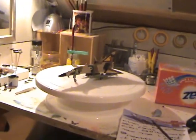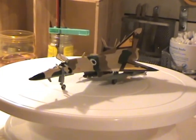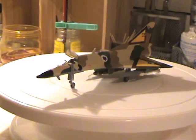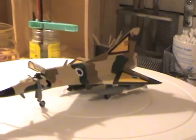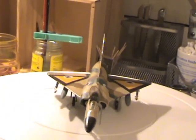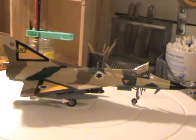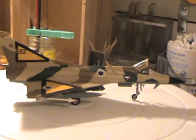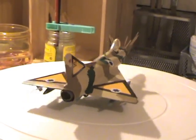my favourite build and a bit of nattering on. It was that one, and it was actually for Aaron Newland's Israeli group build. It's the Nesher, which is basically an Israeli license built Mirage. Now I enjoyed doing this. It was a basic kit. It was cheap, and it's made by a firm called PM Models, which I don't think exists anymore.